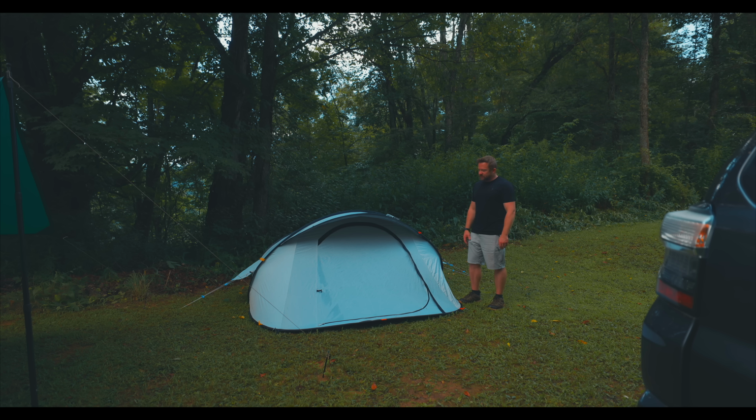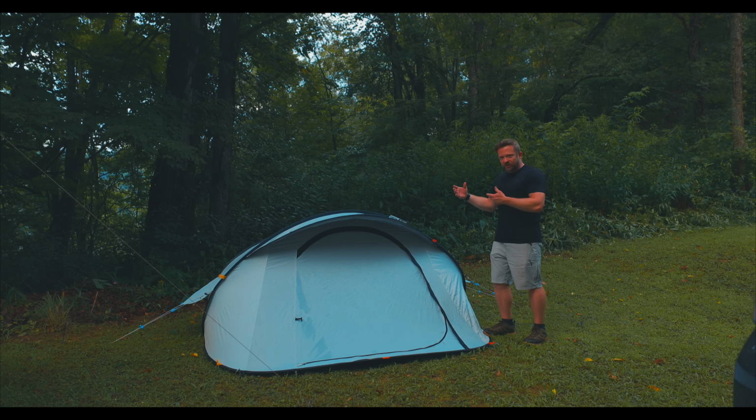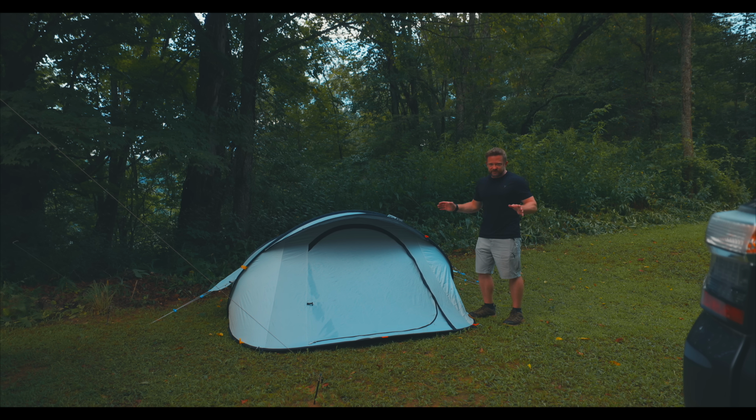The quality seems good. This is the fresh and black model, which basically means that it's like extra dark on the inside. For some reason, this company, Decathlon, is really, really stuck on that. They really want to push that feature, and it's probably one of the most worthless features out there.